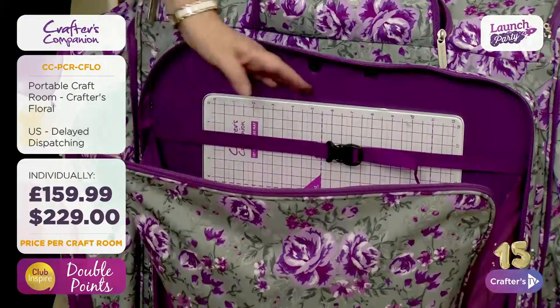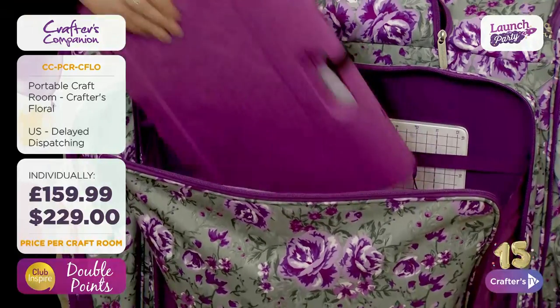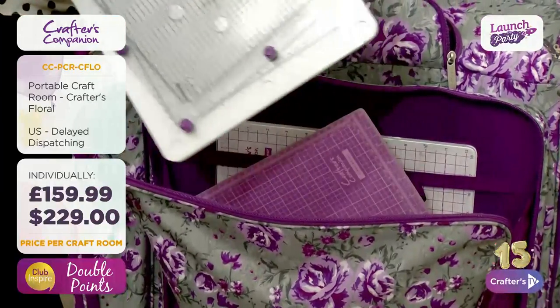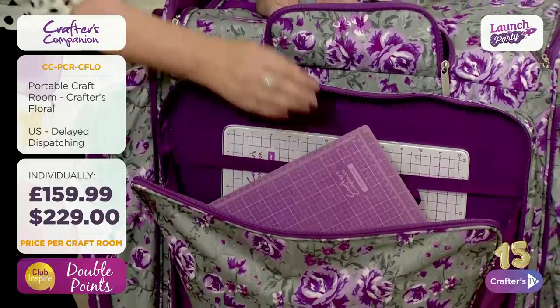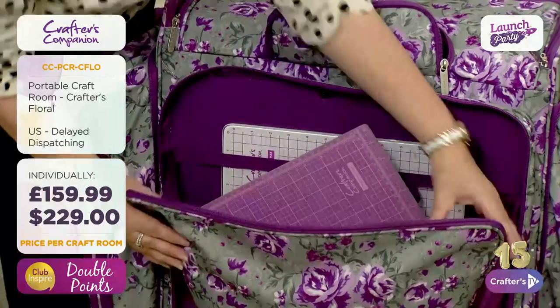And it also means when you open your pocket, it's not going to fall forward on you or fall forward on anything else that you've got stored in there, because glass mats can be heavy items. I've also got in here my Ultimate Pro, my stamping mat, my magnetic base and platform. And then I've got two plastic pockets inside of here, which are the same as the plastic pockets on the back wall of this. Let me just see if I can show you.